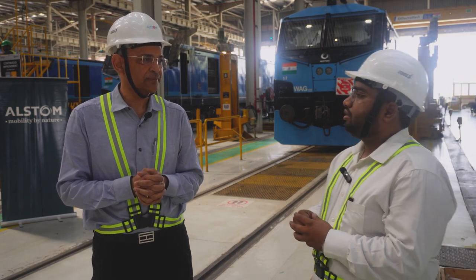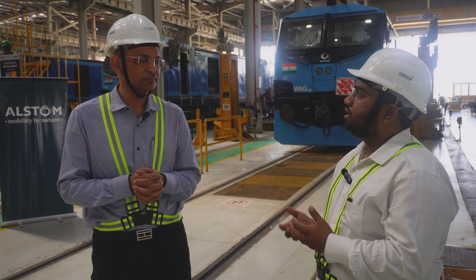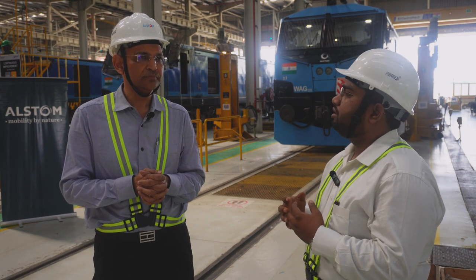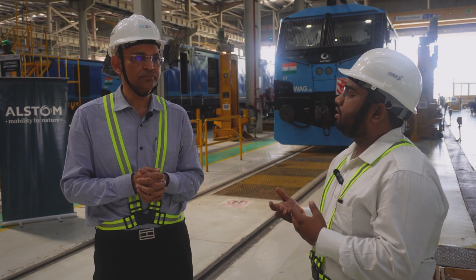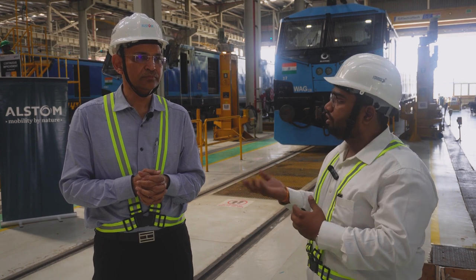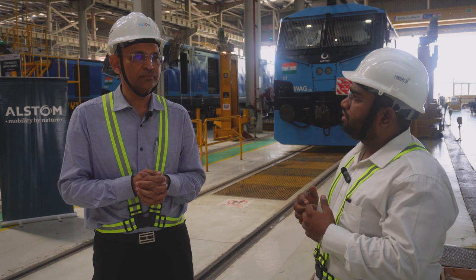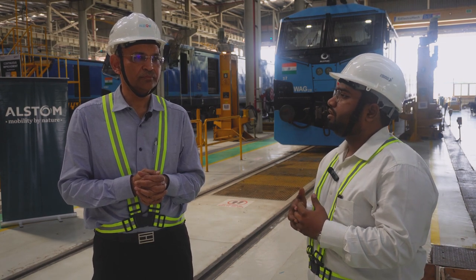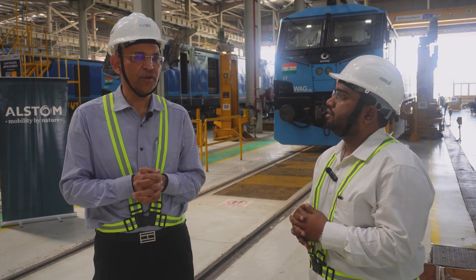So sir, depots are coming in Saharanpur and Nagpur, as you have mentioned, so there will be some job creation at the local level, right? And as per our understanding, you also include the women workforce. So, what is the future of jobs in Alstom for our people?